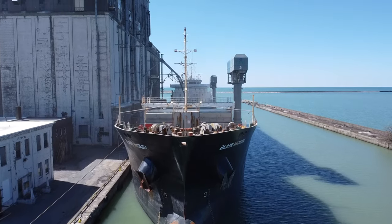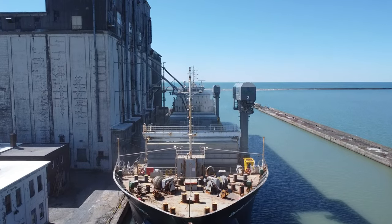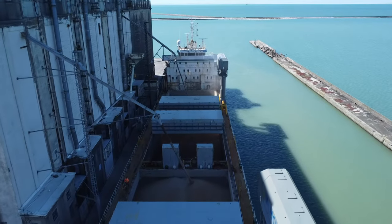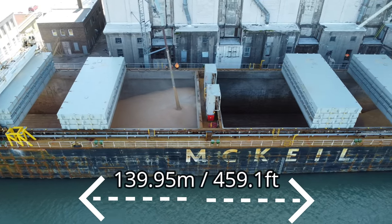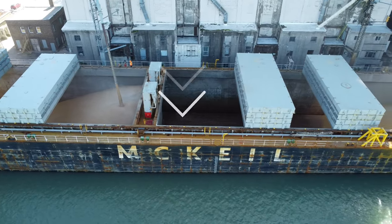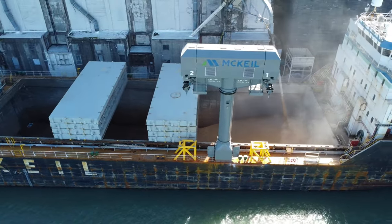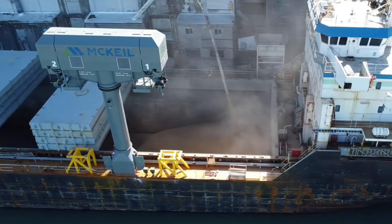The Blair McKeil is described as a modern shallow draft gearless bulker with two cargo holds that combine for a 15,000 metric tons deadweight capacity. It is equipped with grain bulkheads and cement loading ports, which allows it to carry a wide variety of cargoes into shallow draft ports. The overall length of the ship is 139.95 meters with a breadth of 21 meters. The molded depth is 10.6 meters with a summer draft of 7.78 meters, and the gross tonnage is 9,286 tons. The cargo capacity is 15,962 cubic meters.